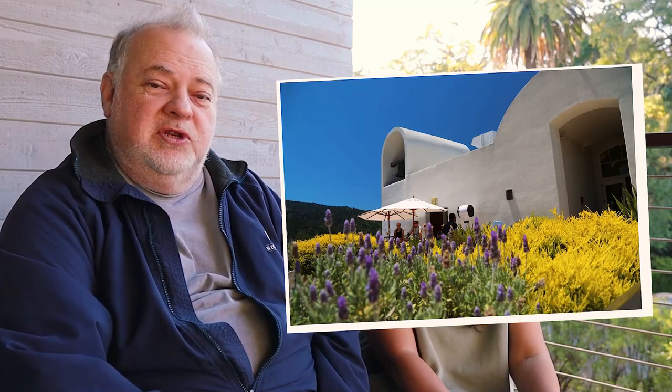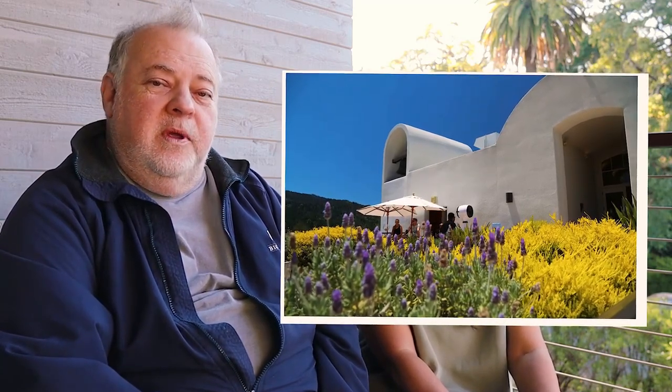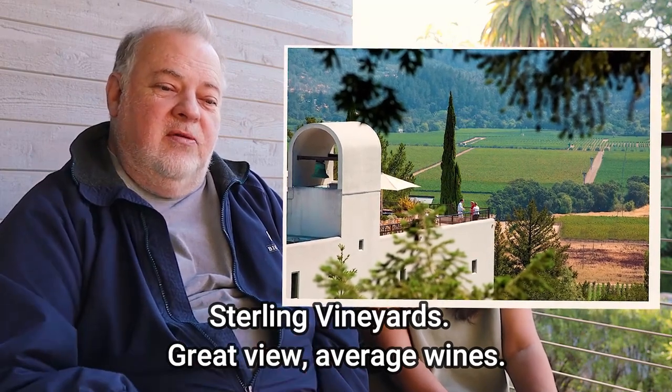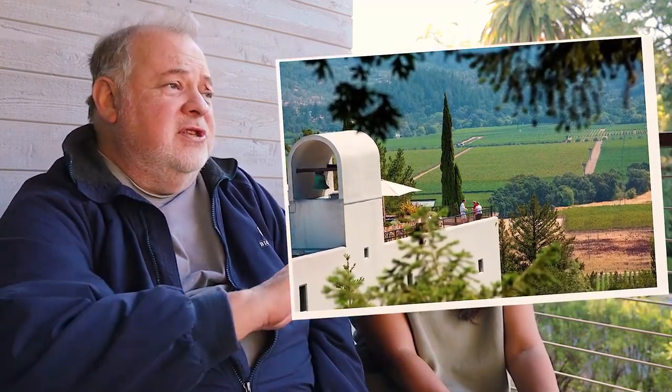Sterling is a winery that's definitely worth going to because it's beautiful. Once the gondola is working again, once they're open, you're probably going to have to pay something to ride the gondola up to the top of the mountain. But when you get up to the top, you can see all of Napa Valley from the northern part. Yeah. And it's a beautiful view. It's a beautiful, just the sight, the feeling of being there.